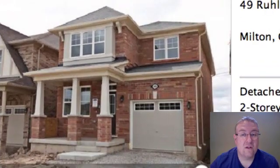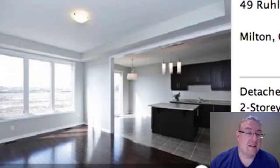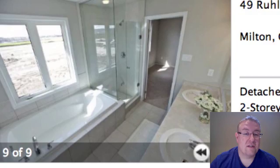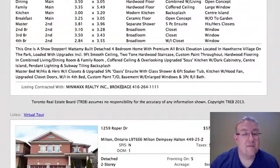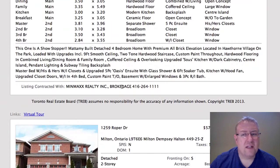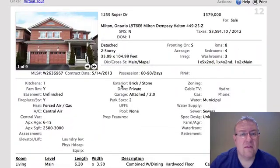So Rule is a single car garage at 528. It seems really high to me. I mean, for anything single garage, you've got to be spot on. You've got to be nailing it hardcore. Yeah, I don't know. It says on the park. I don't know if it's facing the park or anything like that. Rule, there are some parts of Rule that do have the park influence.